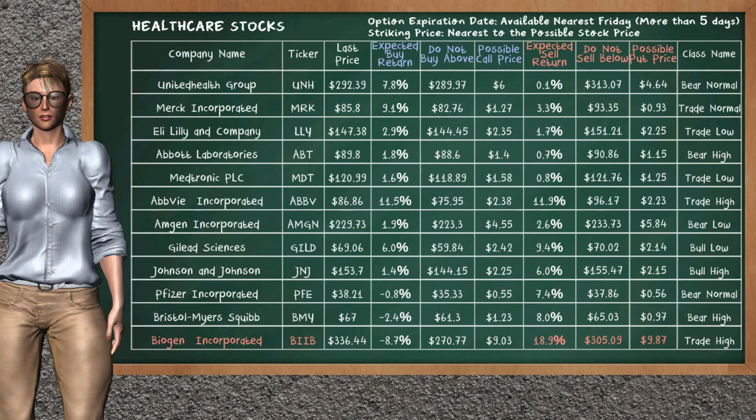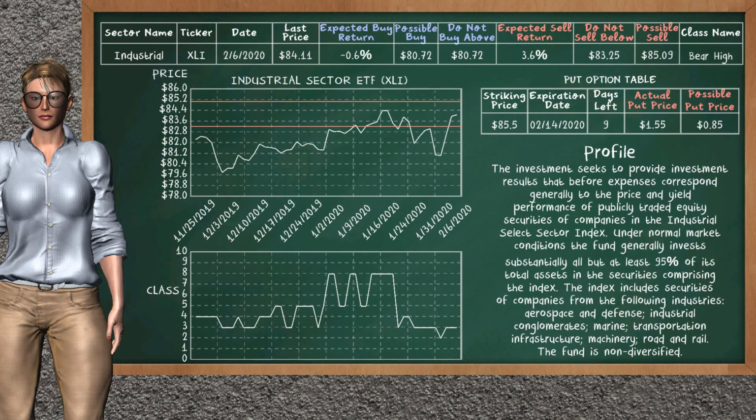Let's look at the stocks table of healthcare sector. Our analysis does not list the top opportunity to buy. On the other hand, there is a mild opportunity to sell Biogen Incorporated. You can observe, it has an expected sell return of 18.9%. You may sell it at a minimum price of $305.09. For put option, a possible put price is at $9.87.